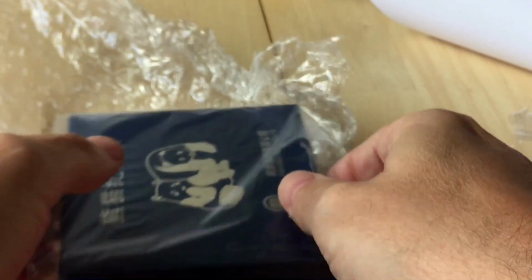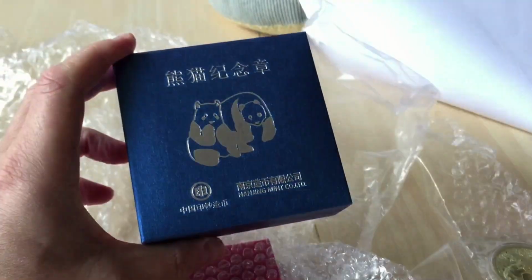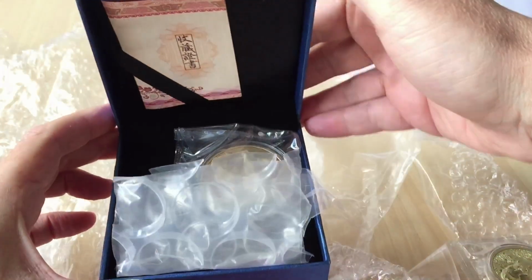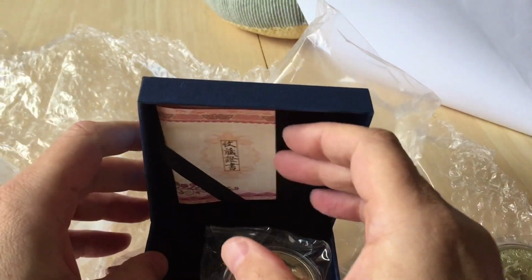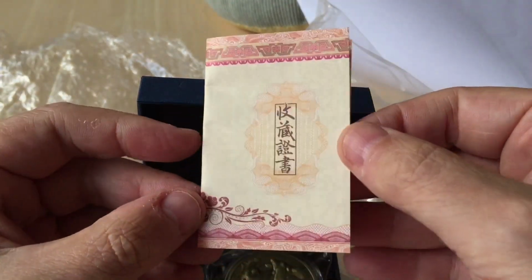There's also a 3-gram gold one, and I think there are some silver ones coming as well, being produced slightly later, so they'll come into a different package that arrives in London. So thank you very much, ChineseMedals.com, for these Panda Temple medals. And here's the antique one as well, so pay special attention to this one.